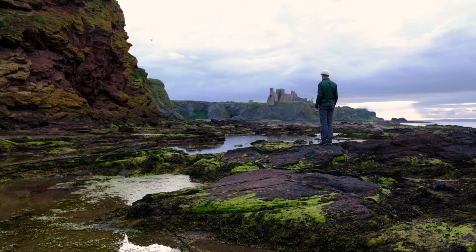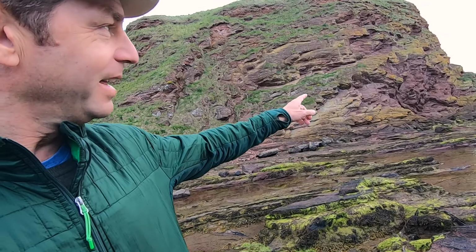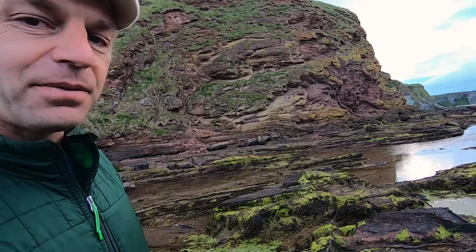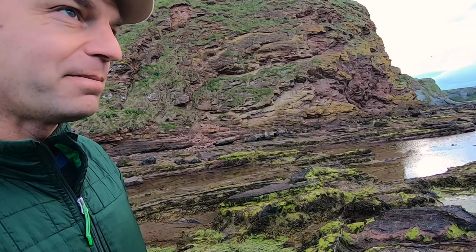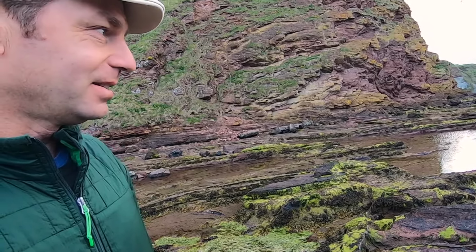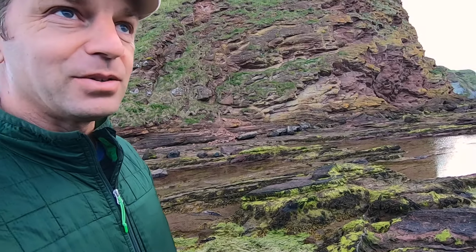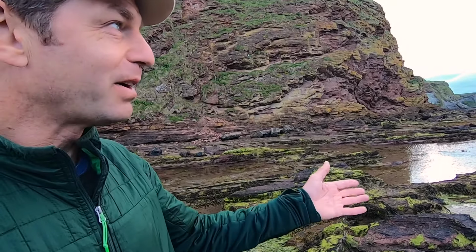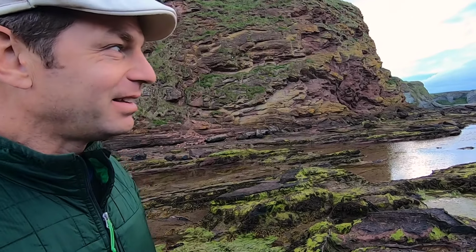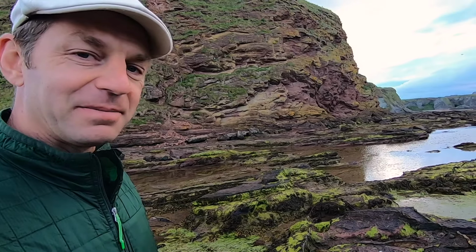can get the reflection when the wind dies down of Tantallon Castle in the rock pool, hopefully with some coloured sky, and get this gorgeous bit of cliff face there in the scene as well. So I'm pretty pleased with that, and I just need everything to align for me. I need the cloud to move out, I need the wind to drop down a little bit, and that's all. Otherwise it's pretty good.